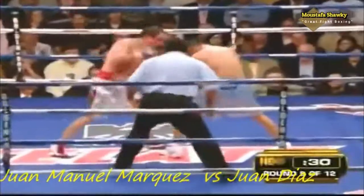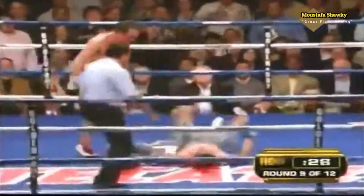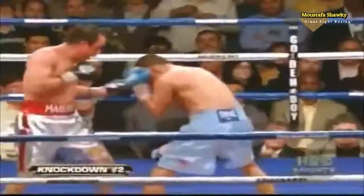He's trying to recover the kick, but I don't think that's what he's going to do. And look at Marquez go to the body. Look at him go to the body. He's trying to set up the finisher. What a right hand. And that will be there.